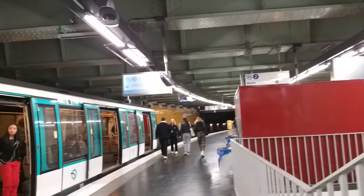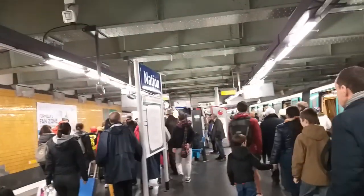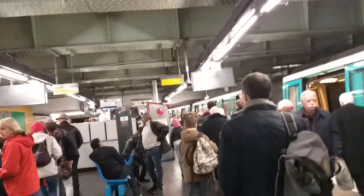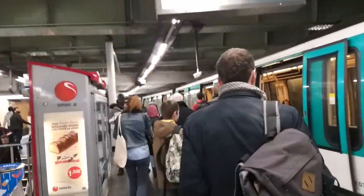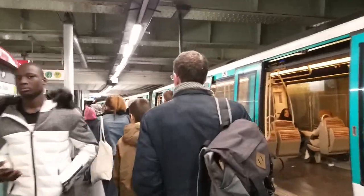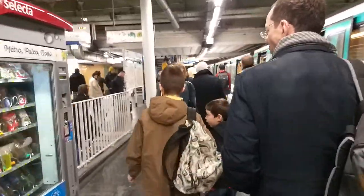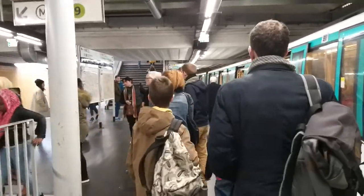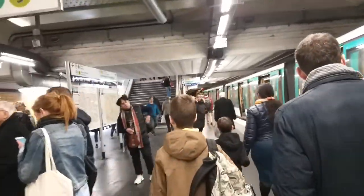All right, guys, end of the line. This is it. This is the wonderful Nation station. So what we're going to do now is take Metro Line 6 over there. And in fact, this is going to be a treat because this metro, believe it or not, goes above Paris. So we're not going to be underground much. We're going to see above Paris, and we're even going to cross the Seine River, the river that crosses Paris.